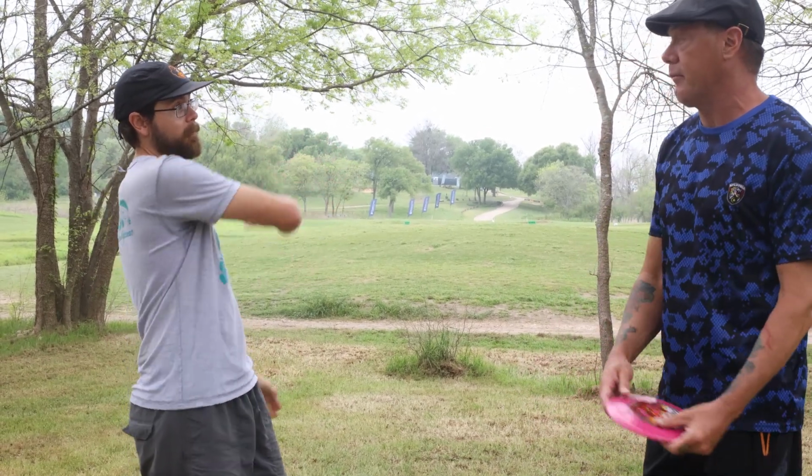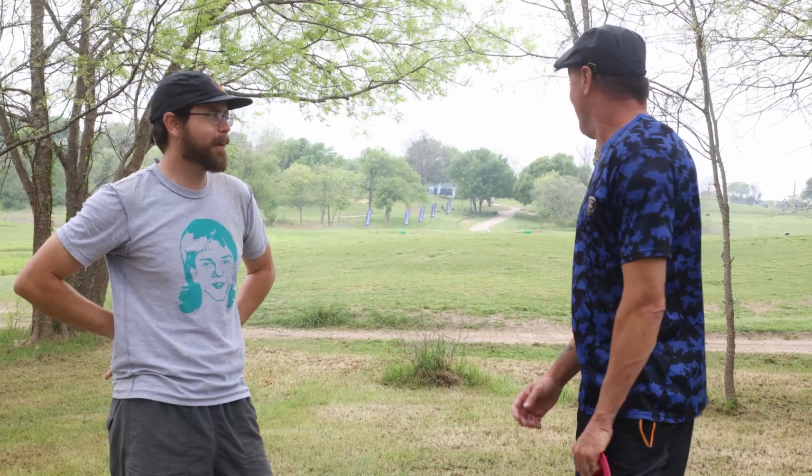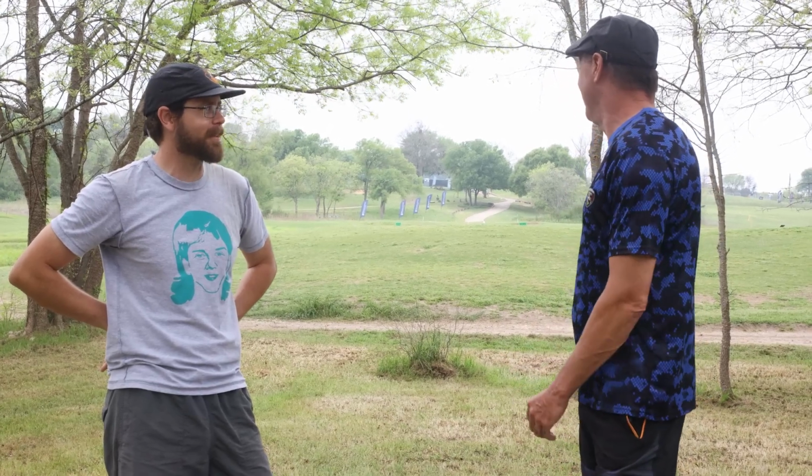If I'm too far right, then I have to go out around. Okay, so double benefit to push it left. So you are thinking left. Absolutely. Okay, all right, let's see. But we have a crosswind right now. It's going to be hard to get left enough and get the distance.